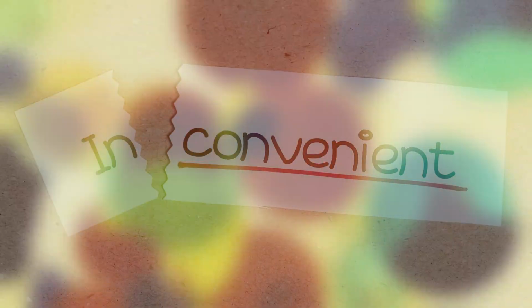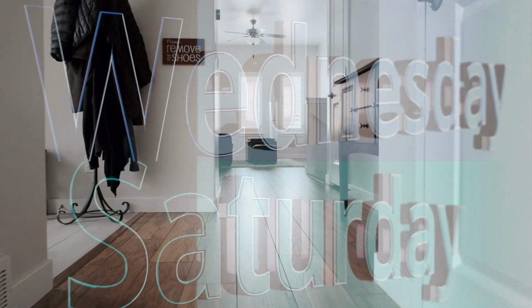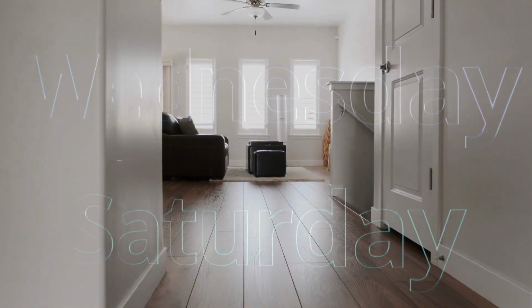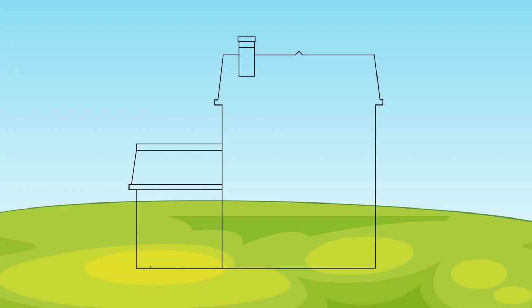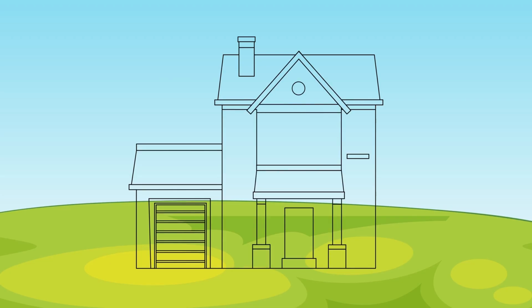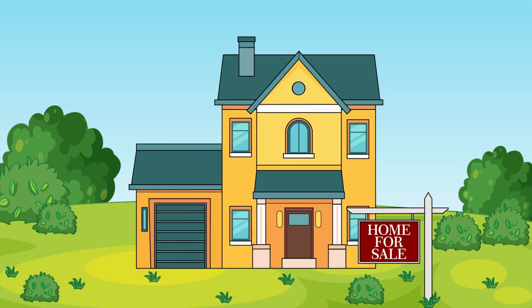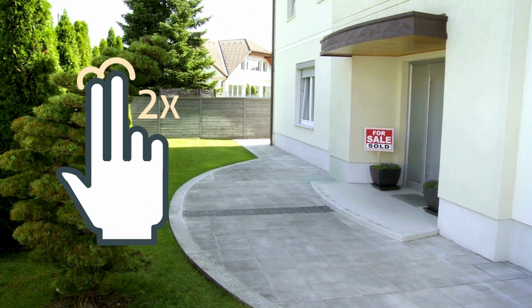This is quite inconvenient for the existing tenant. Open homes are usually scheduled twice per week, usually on Wednesday and Saturday, and you need to tolerate this until you move out. Another possibility is that the landlord wants to sell the apartment. They will inform you before your contract expires, if you are still in the initial contract period, if this is the case.